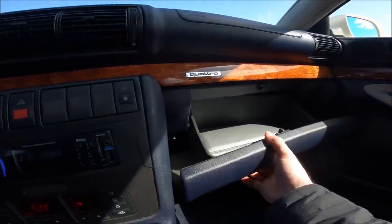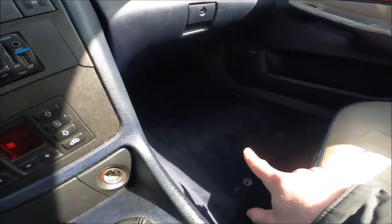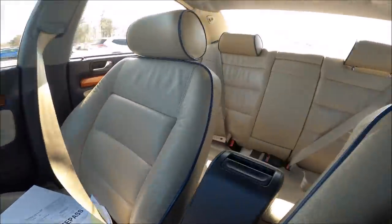Let's see if we have the books. Ah, we even have the books. The leather, look at how it's blue floors, the blue trim. We have the beige or tan leather, also with the blue accents. These things are so nice. And they're pretty peppy, and they had a nice little growl to them in the 2.8 liter. Oh man, I hope I get this. And this should be under $1,500, I think.